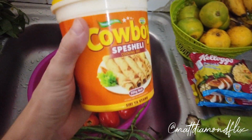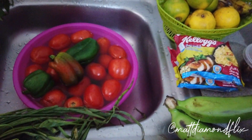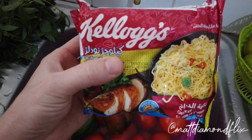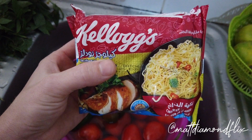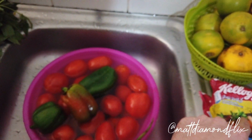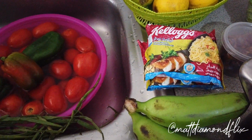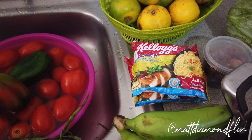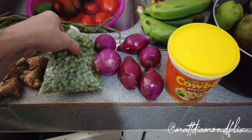Here's the cooking fat that you would use for making chapati and some other things. This is funny. These are ramen noodles by Kellogg's. I showed this on my Greenspan Nivas vlog, and I was shocked to see Kellogg's. But the one thing I'll say about ramen noodles in Kenya is they are dramatically, do I want to say if they're healthy? I'm not going to say that they're healthy, but they taste dramatically better and have way less seasoning than what we're used to in America.